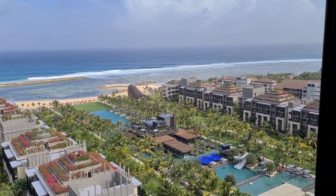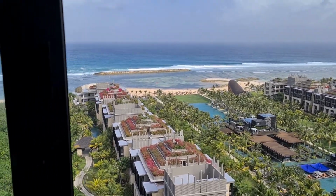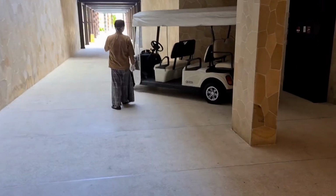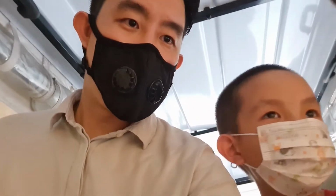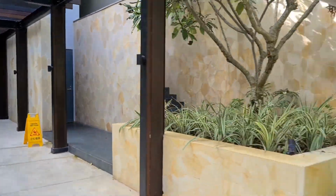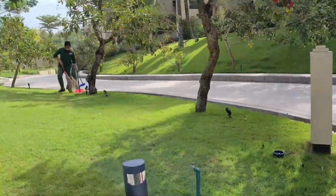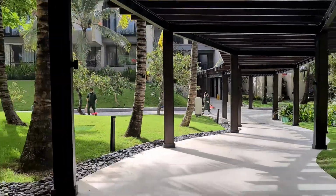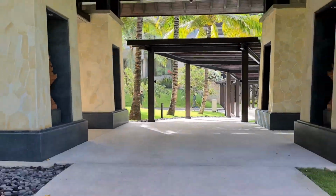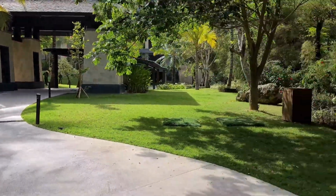Alright, we're gonna take a little buggy to get all the way down to the end over there and have some afternoon tea. Here we go, the buggy's waiting for us. Come on, Press. Hey guys, we're on the buggy, and here we go. Wow, look. And here we are, zooming around the grounds. As you can see, the buggy makes a little noise. Yeah, that's right, it's an electric buggy.